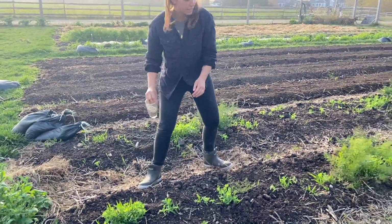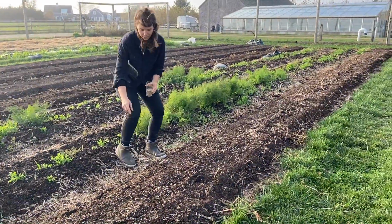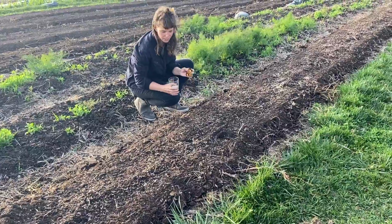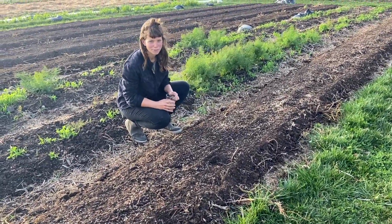And today I've been seeding some of the oats in some of our other beds. So you can see all the seeds are on the surface of the soil, and I'm going to rake them in, and then I might cover them with some straw to keep it warm.